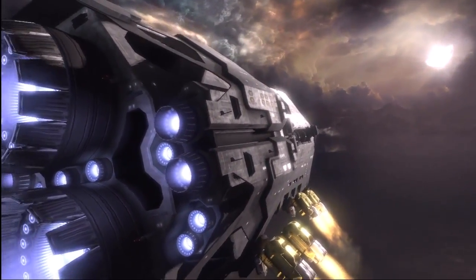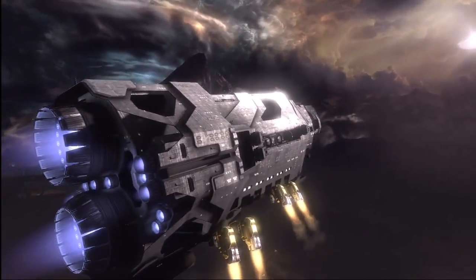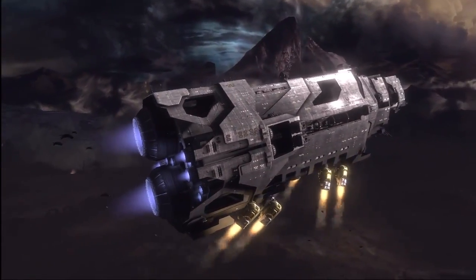Over the course of development, hundreds of new custom in-house tools put an emphasis on iteration, empowering our artists to fulfill the vision of a planet at war.